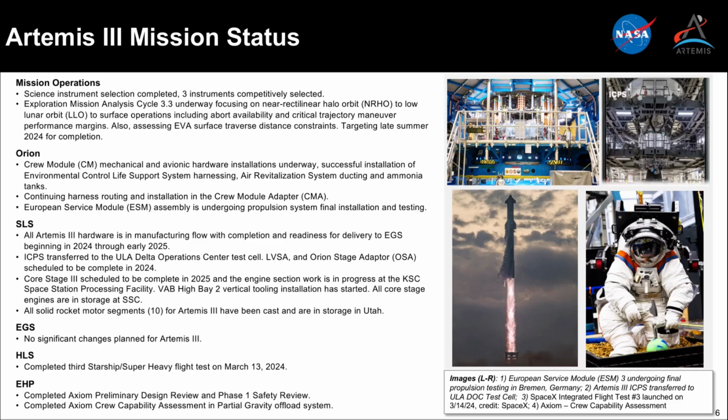The last schedule updates were provided in the fiscal year 2025 request materials from NASA, which were published in March, but which may have been composed well ahead of that time. According to that, the spacecraft was supposed to be delivered to EGS by the end of fiscal year 2025. In other words, by the end of September 2025. That's about 6 months later than the previous forecast of spring 2025 that was provided last August.